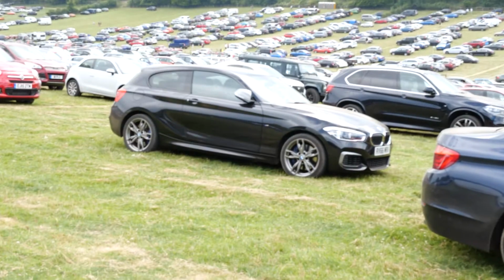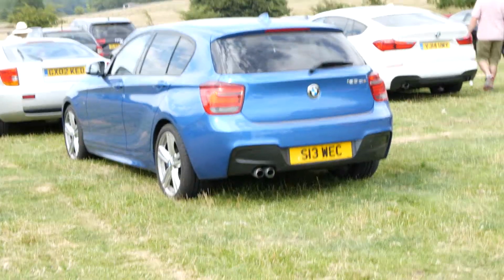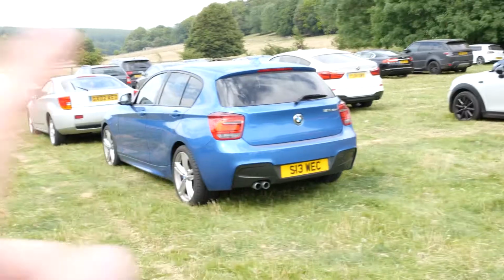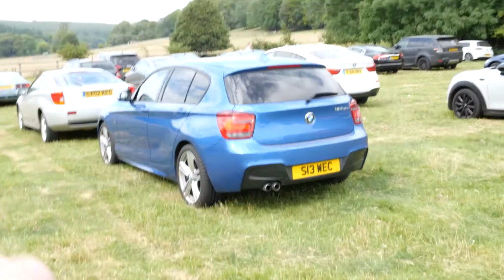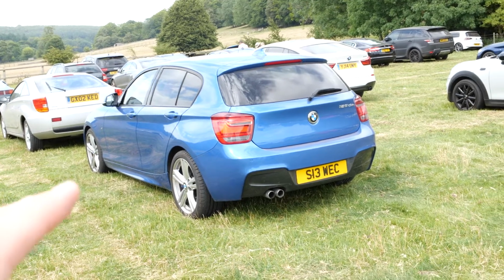Another M140i here. I've got to say, it's probably the most common car in this car park. Here we've got a 125d, and I really do like the 125d. I think it's a great model. I wish they did a 135d, but BMW never did one, and they probably never will do one, because I reckon a 135d is going to be about 310 horsepower, I think.